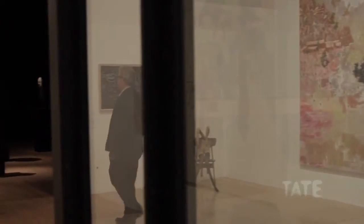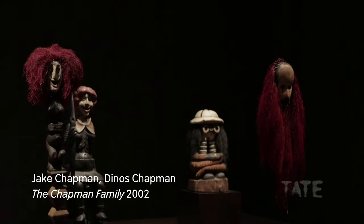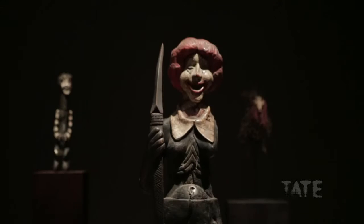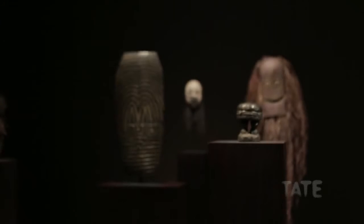We wanted the circuit to include not just paintings and sculpture, but also more immersive works, installations like this fantastic piece by the Chapman brothers. It appears to be a collection of tribal art, familiar objects from Africa and elsewhere, but on closer inspection you see that every single figure, in one way or another, references McDonald's.